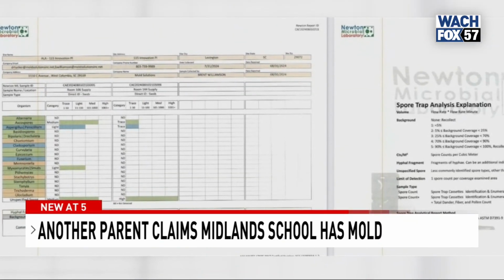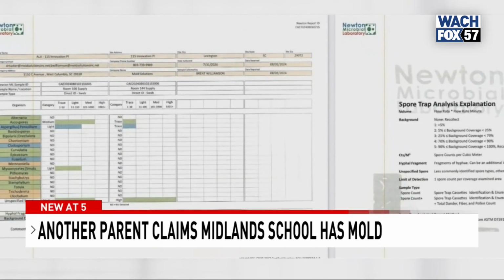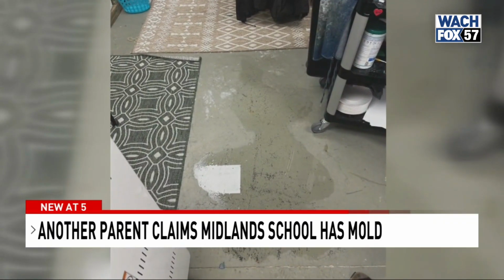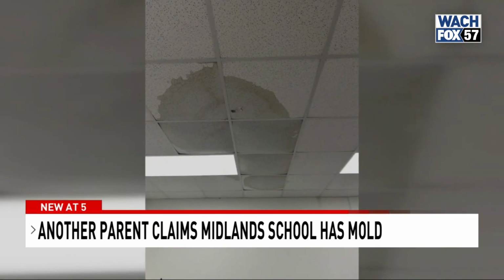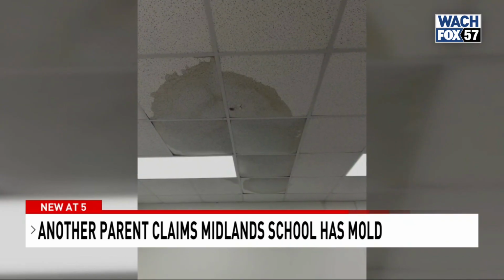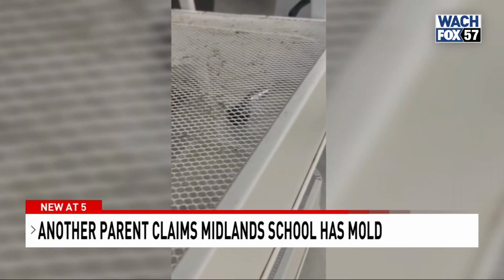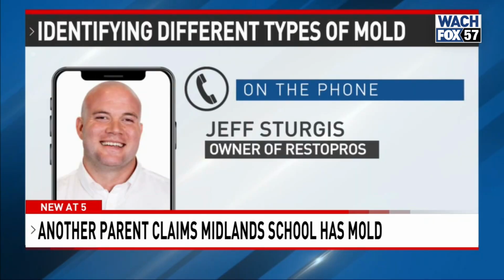Sturgis says mold testing is done by gathering moisture levels from outdoors as a baseline and weighing them against indoor areas that may be affected. He says there is always going to be some indication of mold on testing reports, but some colors are more alarming than others. So if an area is unaffected, it should come back green and say, hey, it's clear, there's no issue here. All readings are at or below baseline.